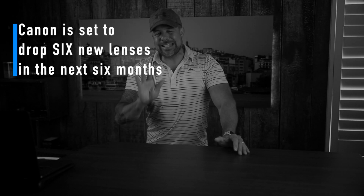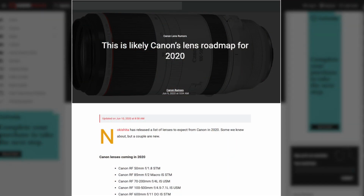Canon is set to drop 6 new lenses in the next 6 months. Now, the best thing about the Canon EOS R lineup is the RF lenses. Well, until the R5 comes out anyway. And the RF lens lineup is set to get much bigger in the next handful of months, as Canon is planning to unveil 6 new lenses. So some of the lenses are standard fare. You have the RF 50mm 1.8, the RF 85mm f2, then you have the RF 70mm, which is an f4L, and then of course the RF 100 to 500, and that is a 4.5 to a 7.1, and that is an L lens as well.